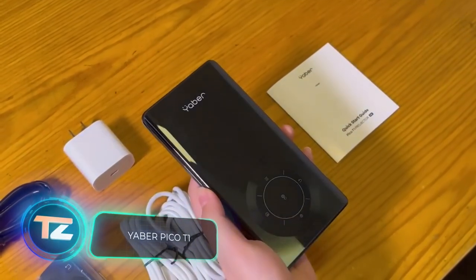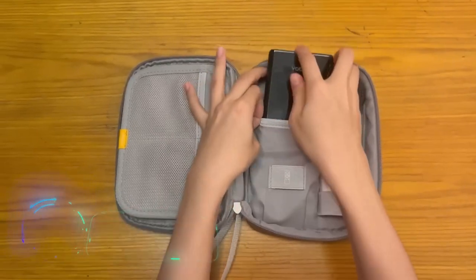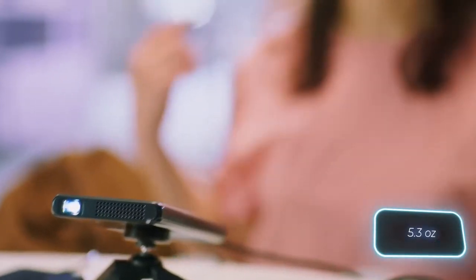Chinese advancements in mini projectors have hit a new milestone. The Yeba Pico T1 model not only fits in a bag, but squeezes into a pocket, weighing a mere 150 grams.